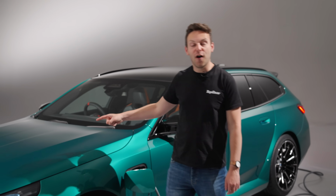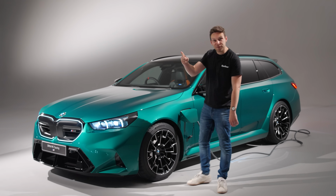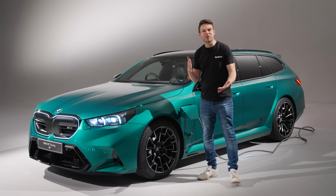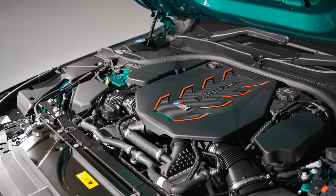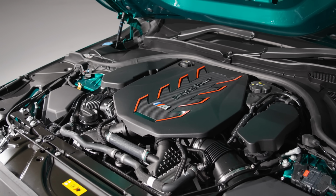Now, this is the first M5 Touring we've had to play with for 14 years, but it's the first M5 ever, as you can see from our handy prop, to have one of these. It's a plug-in hybrid now. It's got up to 43 miles of claimed electric range, but really the whole battery hybrid gubbins is there to supplement the engine and give it massive performance with a low CO2 figure.